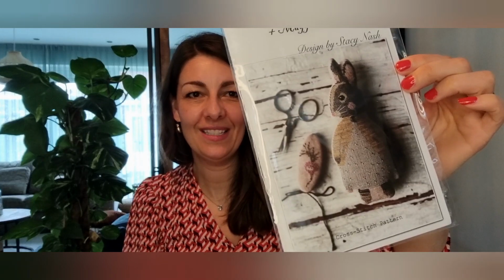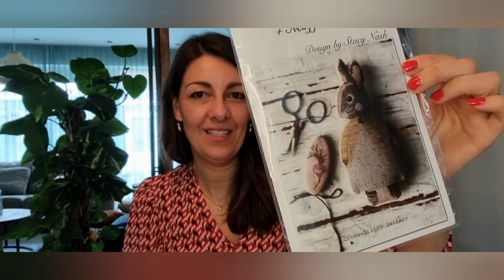And then, of course, I saw Maggie May. Only that name, Maggie May. It's adorable. And this is Maggie May. The tiny rabbit. And these will be so much fun to make, I think.